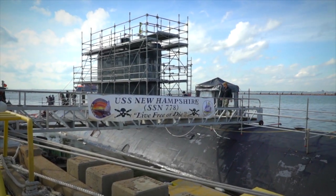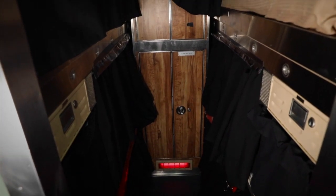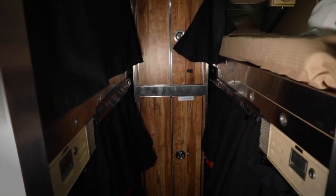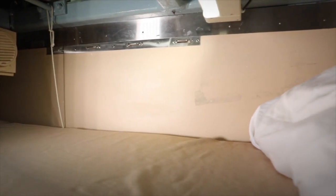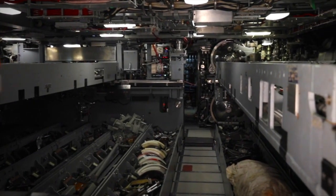The USS New Hampshire is a Virginia-class fast attack sub. The inside, as I found out during a tour, is cramped. Six sailors sleep in this pod, with bed space just big enough, with very little wiggle room. Small spaces tied to a big mission with growing concerns globally.